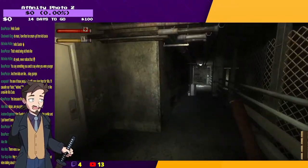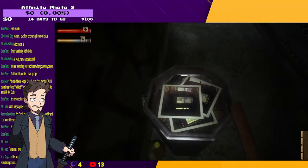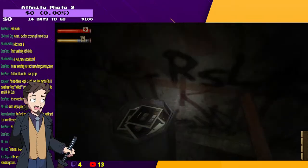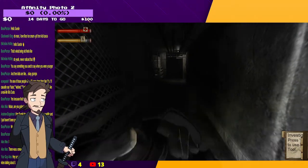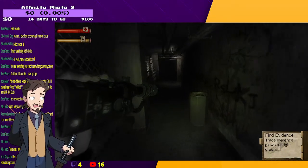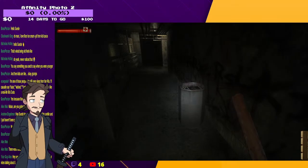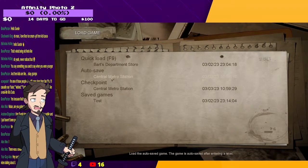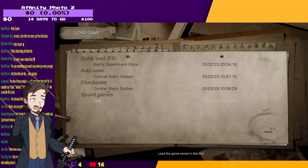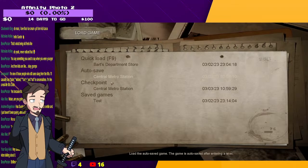I'll do one last thing. I'll bring it over here. Can I push it over? Unfortunately, the physics engines aren't great at the moment. It's right there. I can see it. Okay, I'm pretty sure I need to load it. Let's see. Quick load. No, that's my other game. Checkpoint. No, that's at a different spot.